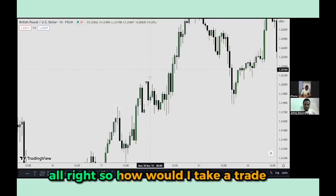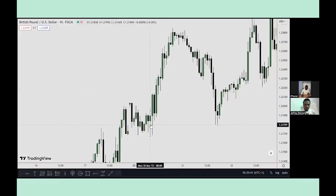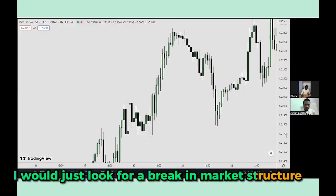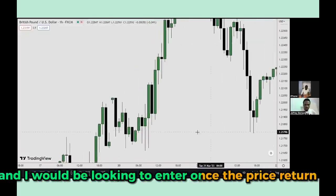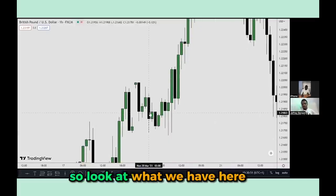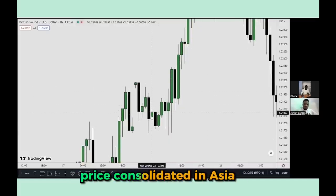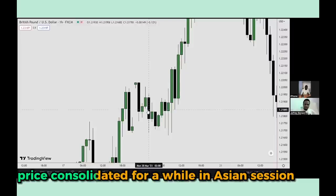All right. So how will I take a trade? I will just wait during the London session. I'll look for a break in market structure on the 1 hour or 15 minute time frame, and I'll be looking to enter once price returns into a fair value gap or order block. So look at what we have here. Price consolidated for a while in Asian session.